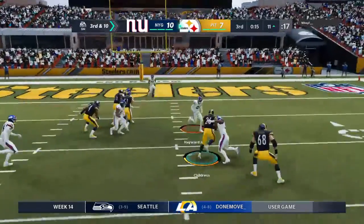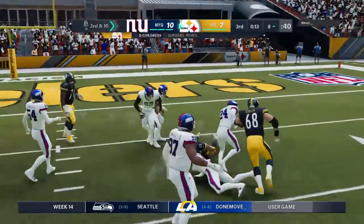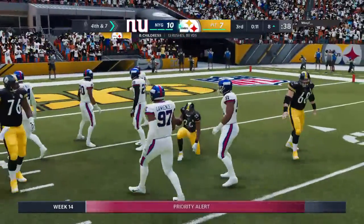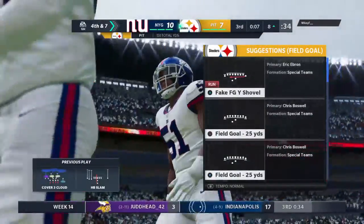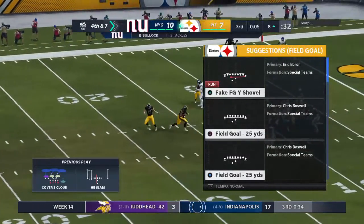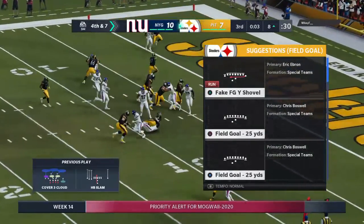They'll keep it on the ground. Childress. And he's not going to get anywhere close to the marker as they'll stop him well short of the yellow line. Call it a gain of 3, and it'll bring up 4th down.